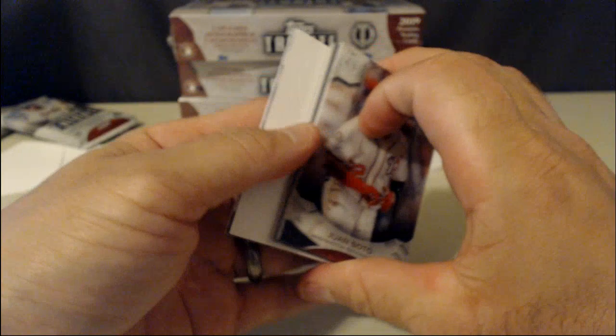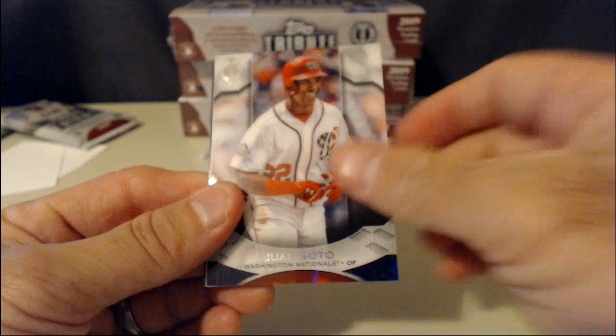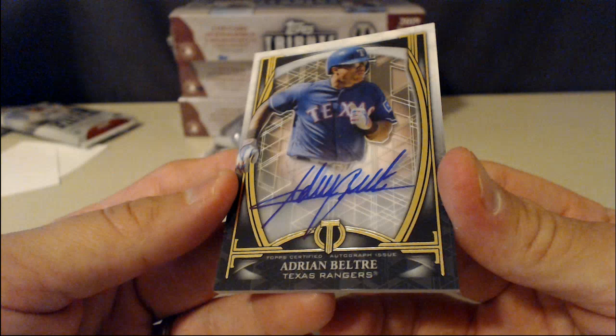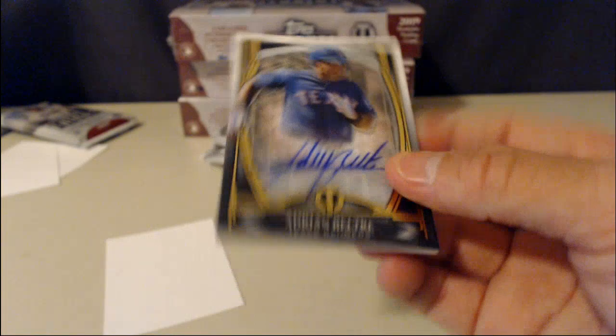That's going to you. Will Clark, Juan Soto, and the hit. Ooh, nice. Adrian Beltre, what is this insert called? I'm not sure, but that's a nice autograph going out to Texas. You got back-to-back Adrian Beltres, one jersey and one autograph. Very nice.